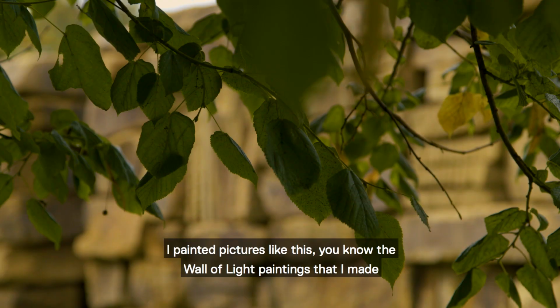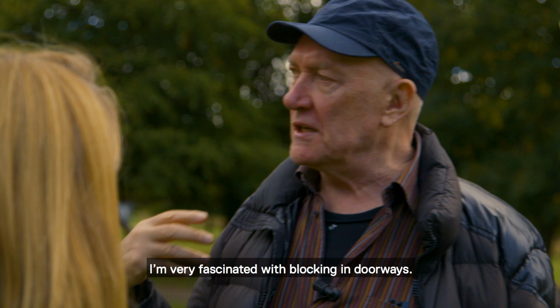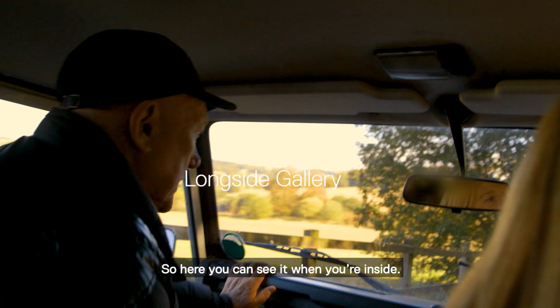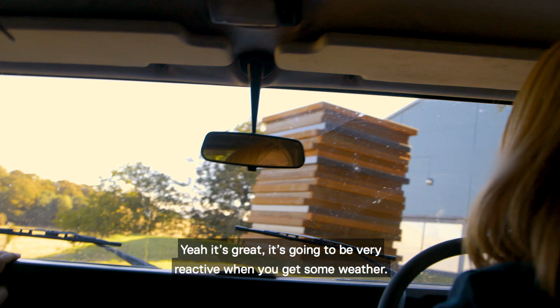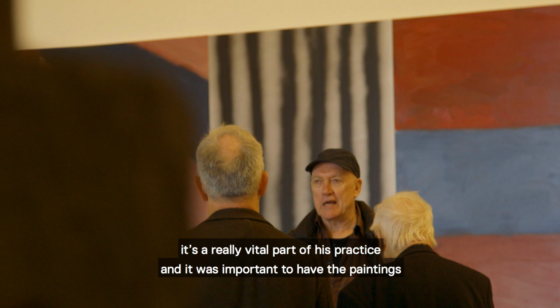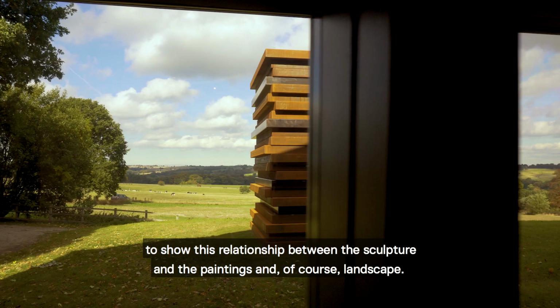Yeah. I painted pictures like this, you know, the wall of light paintings that I made, and paintings that have insets. I'm very fascinated with blocking in doorways. So here, so you can see it when you're inside. I love the relationship to the building. Yeah, it's great. It's going to be very reactive when you get some weather. We don't often show paintings at Yorkshire Sculpture Park, but in the case of Sean Scully, it's a really vital part of his practice. And it was important to have the paintings to show this relationship between the sculpture and the paintings, and of course, landscape.